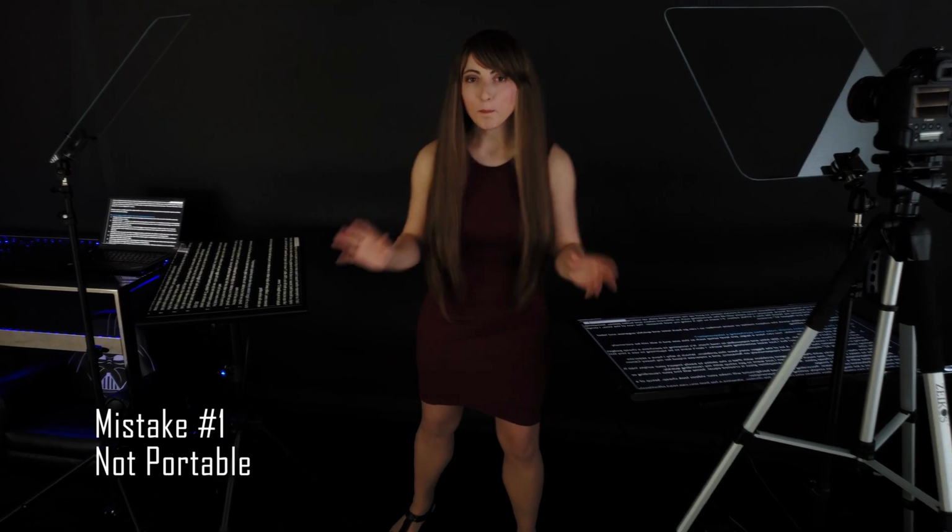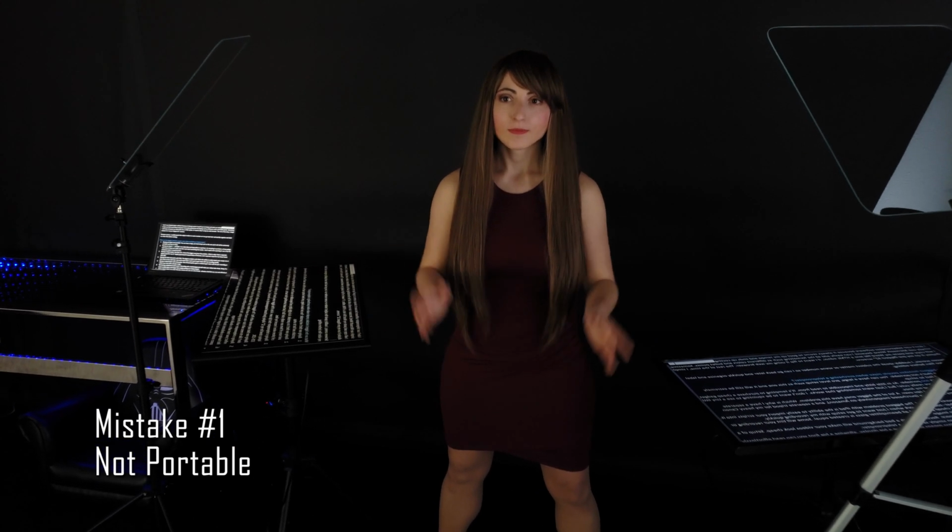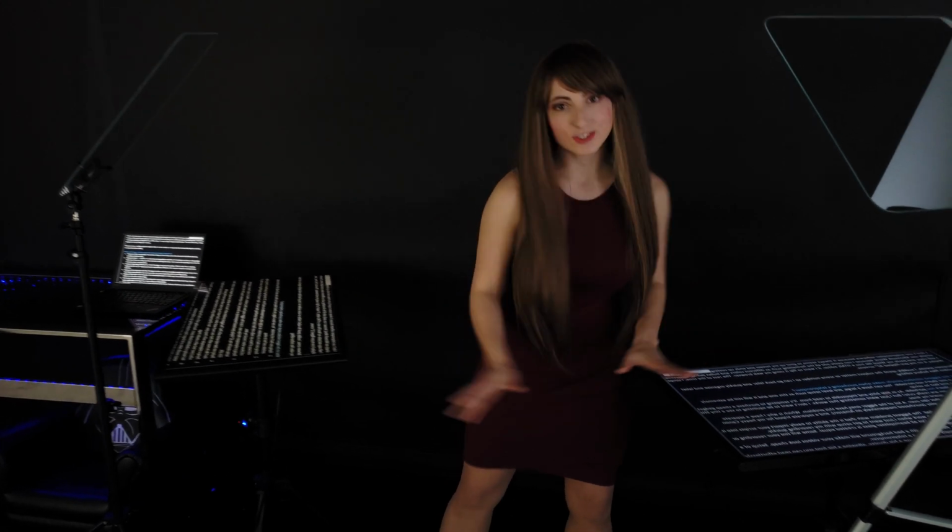Mistake number 1, buying one that's not portable. You can have a large pro-level setup like this one, and it's still extremely portable and fast to set up.